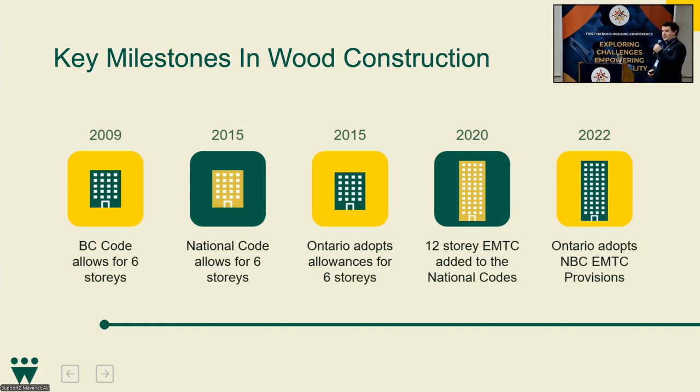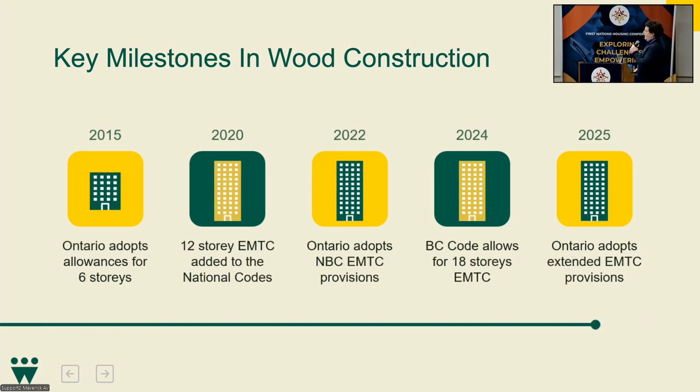2022, Ontario adopted it. So if you were by our booth, we do have some guides for that as well. It allows for, when you're in mid-rise combustible, much bigger footprints than you would be allowed to and taller buildings. So it's kind of competing more with concrete and steel for those larger buildings.